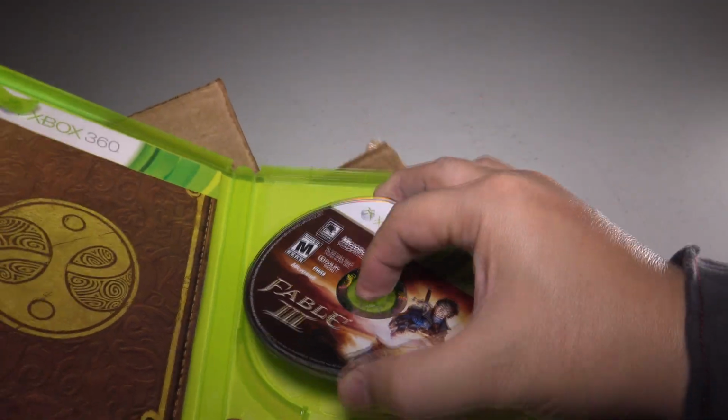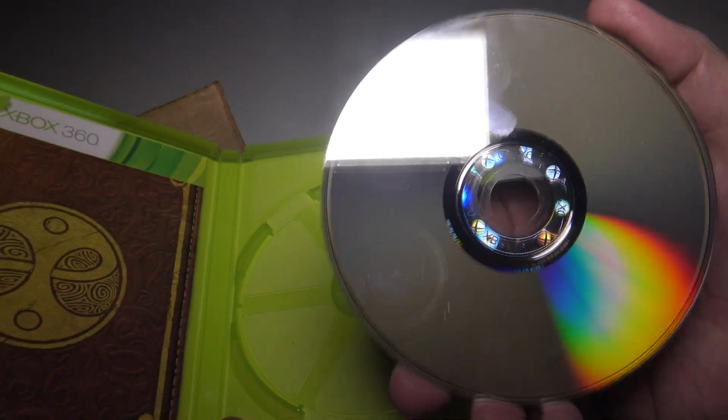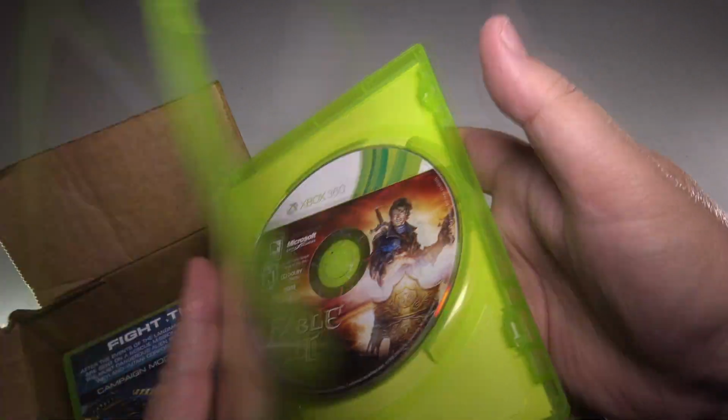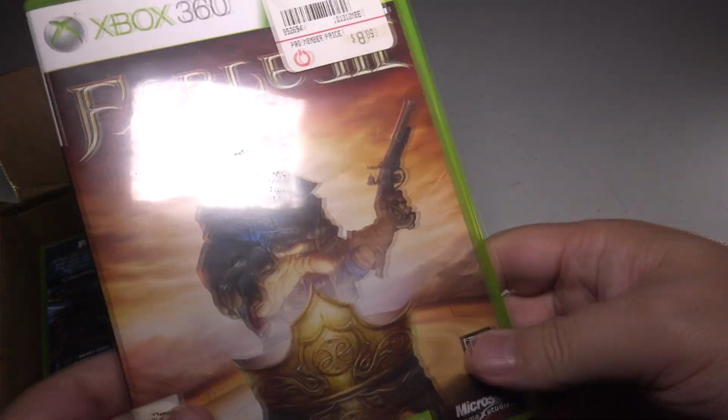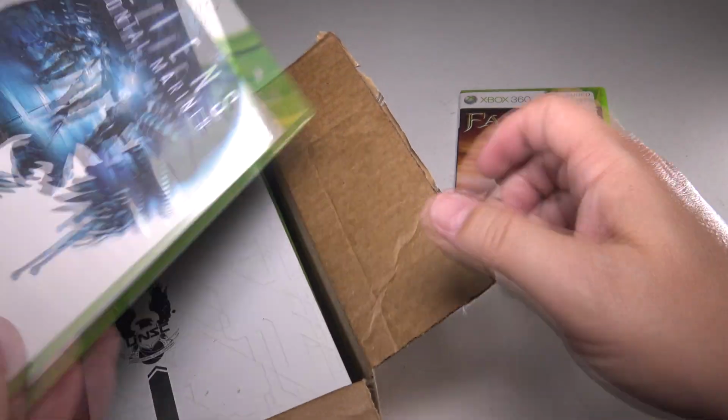And the game itself, let's check out the thing. Few fingerprints, but overall it looks pretty good. That's playable, I would say. So very cool, off to a great start. I would definitely rate this game worth probably like $5 or so. So I'll put that down there. Let's check out the next game.